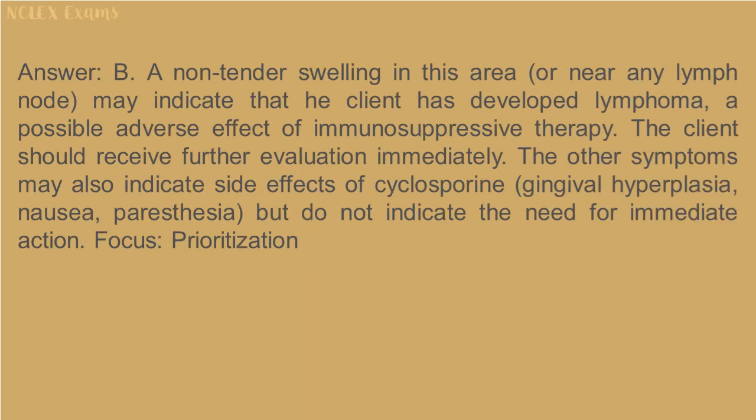Answer: B. A non-tender swelling in this area or near any lymph node may indicate that the client has developed lymphoma, a possible adverse effect of immunosuppressive therapy. The client should receive further evaluation immediately. The other symptoms may also indicate side effects of cyclosporine: gingival hyperplasia, nausea, paresthesia, but do not indicate the need for immediate action. Focus, prioritization.